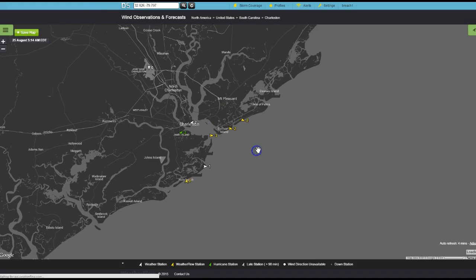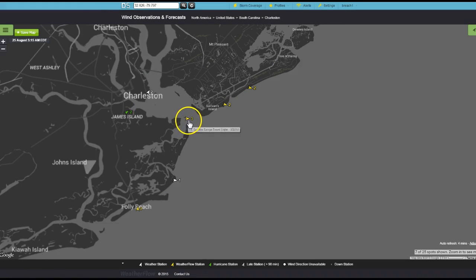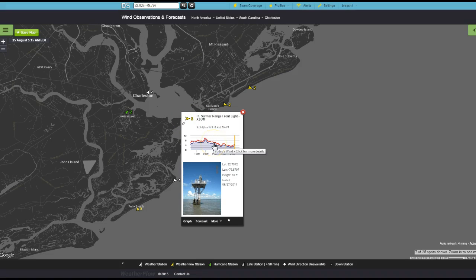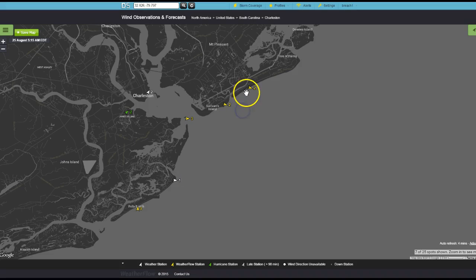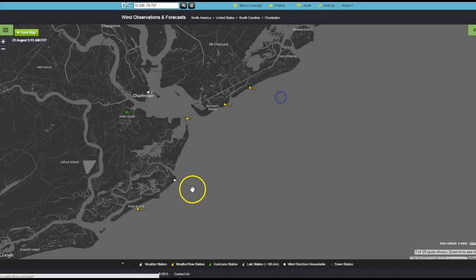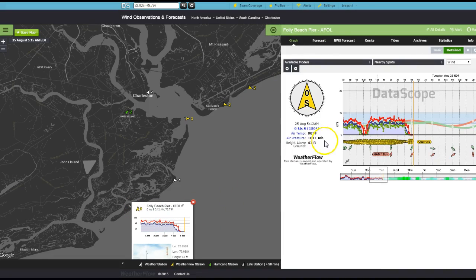Looking at our local data scope from WeatherFlow, for the Charleston area, we're seeing a very, very light westerly flow, very light westerly land breezing this morning. Fort Sumter range light, we have about 3 knots. Land shadowed areas along the beaches are 2 knots each. We do have a little bit of an ending of the westerly flow at Folly Beach as the winds have died off, but we are seeing the southerly flow start to come back into the picture.